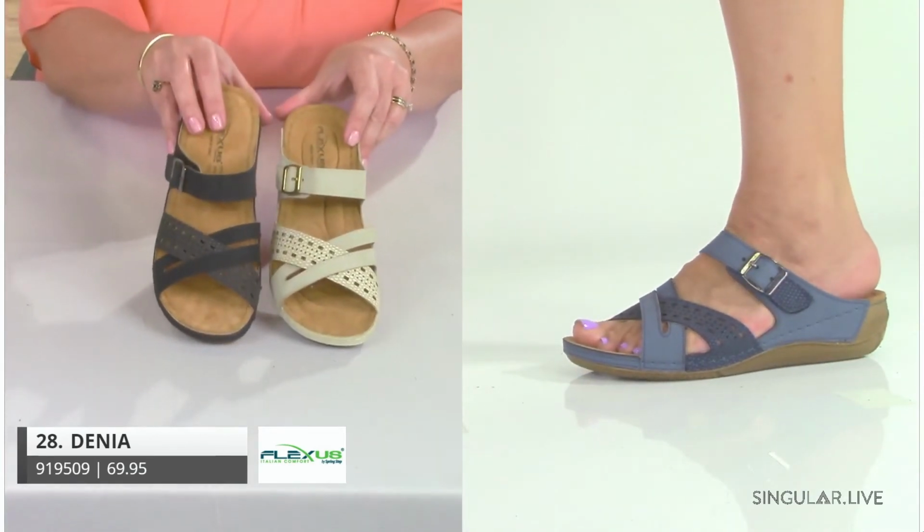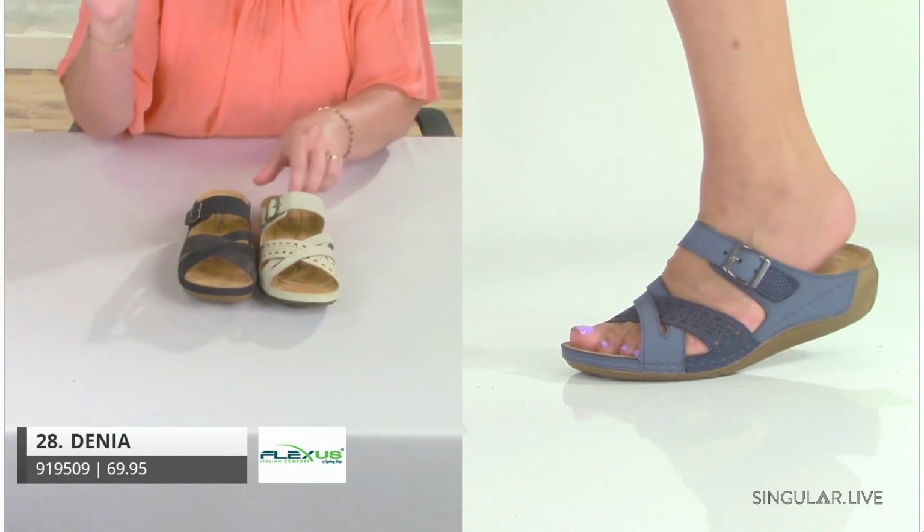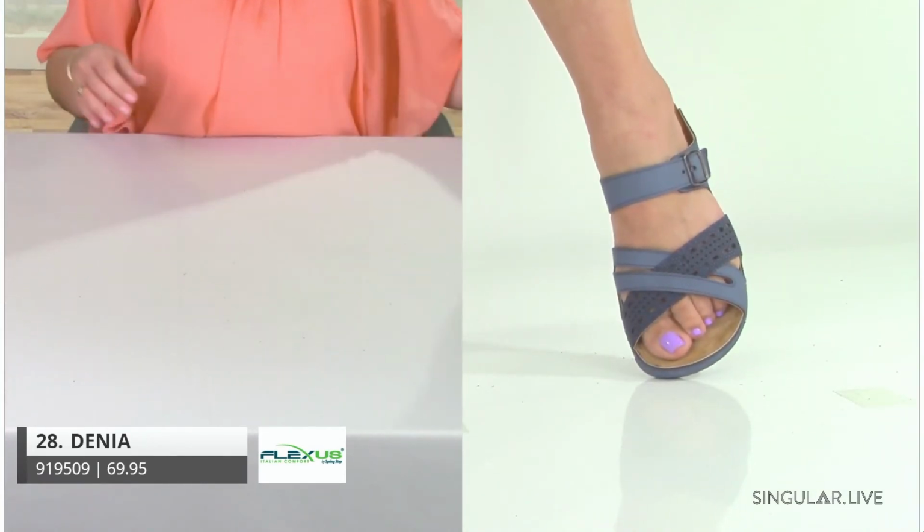And here's our great colorations. Of course, I always boast about the sand. It's a great neutral. There's that denim friendly color. And then of course, there is the black.